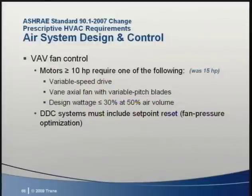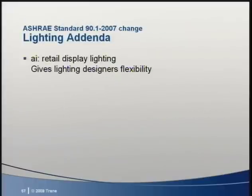There have been requirements for technology to reduce part load fan energy use in the standard for quite some time. The threshold for variable speed drives, or another technology that gives similar performance, was reduced from 15 horsepower to 10. In the lighting area, the retail display lighting requirements were changed to give more flexibility to system designers. As I said, these are just some of the 44 addenda that are included in 90.1-2007. But they give you some flavor of the major areas to examine as you move to developing buildings that are 10% better than 90.1-2007 as the prerequisite for LEED 2009.